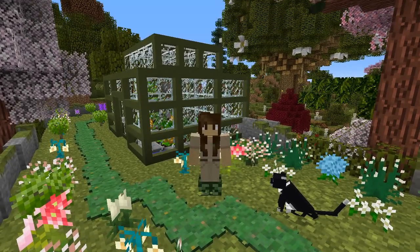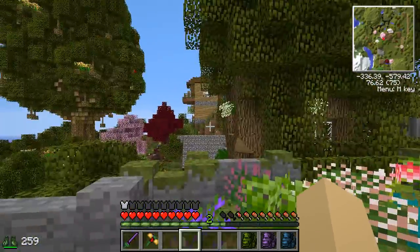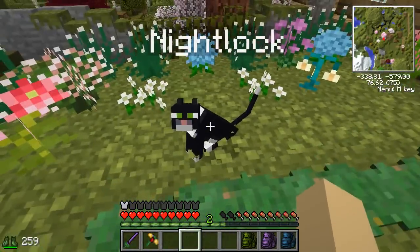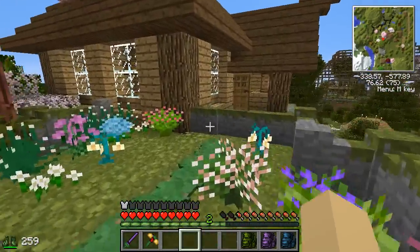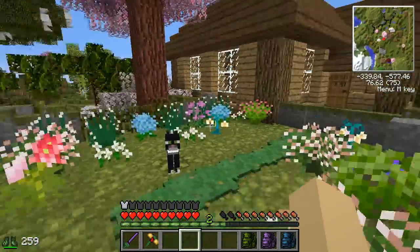We have a couple new interns to meet today, and we have a few new trees to see. It's gonna be fantastic! Isn't it, Nightlock? And Nightlock, I think he likes it up here. I think he is now going to be the new Garden of Eden cat, because he seems to really enjoy hanging out up here in our beautiful Garden of Eden. You gotta love it. I love it.